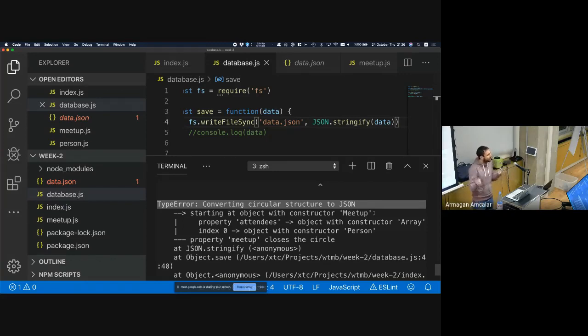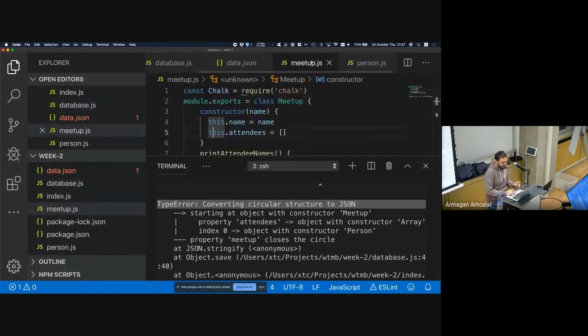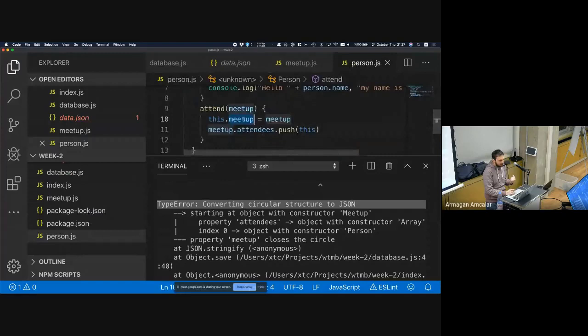So this circular structure is not good. This is generally bad design. There are ways around that, but for now, we're just going to find that circular structure and break it. In this case, meetups have attendees, attendees have persons, persons have meetups, right? This one. This is the problematic part.